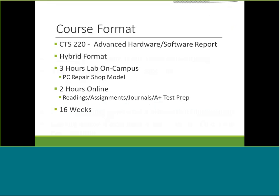We do it a little bit different at CCC. Our PC repair class is more of a class. It's only open during the actual class session, so it's not a clinic that's open 9 to 5 every day or anything like that. We teach it as part of a course called CTS 220, which is our advanced hardware and software repair class. It's the second level hardware class, so the students have already gone through the first level class and learned how to do basic troubleshooting on a PC and already have some A+ certification preparation.